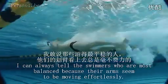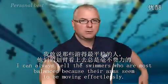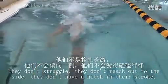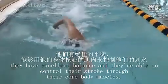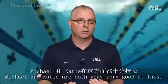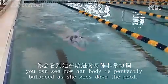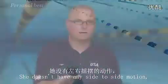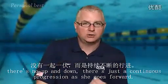I can always tell the swimmers who are most balanced because their arms seem to be moving effortlessly. They don't struggle, they don't reach out to the side, they don't have a hitch in their stroke. They have excellent balance, and they're able to control their stroke through their core body muscles. Michael and Katie are both very, very good at this. If you watch Katie swimming, you can see how her body's perfectly balanced as she goes down the pool. She doesn't have any side-to-side motion, there's no up and down, there's just a continuous progression as she goes forward.